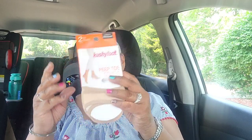Then I picked up this, and this is Cushy Foot. This is a rebuy for me. I love these to wear with my sandals, because like I said before, my feet just get blisters when they're rubbing on the sandal itself. So these actually work miracles for me.